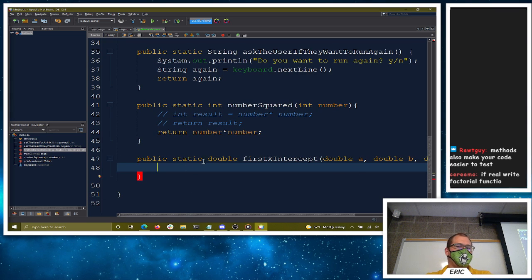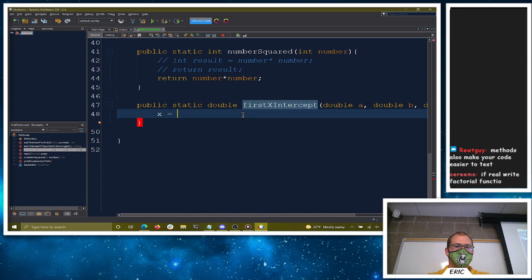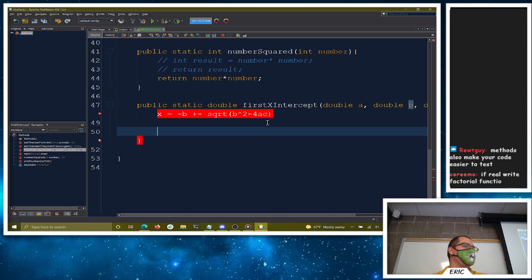Okay, and now the problem is you can only return a single value. So I can't give you both intercepts. Usually there's two. Sometimes it's the same value, and sometimes it doesn't exist, thanks to math. You can blame math for that, but we're going to attempt to find the first one, and we'll see if we get lucky. So to find it, we had x equals negative b plus or minus the square root of b squared minus 4ac. That's terrible notation. That's not going to work in Java, but I just want to try and get that out here, right? So that's what our potential value is.